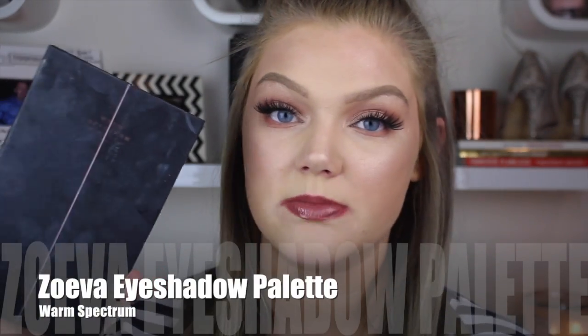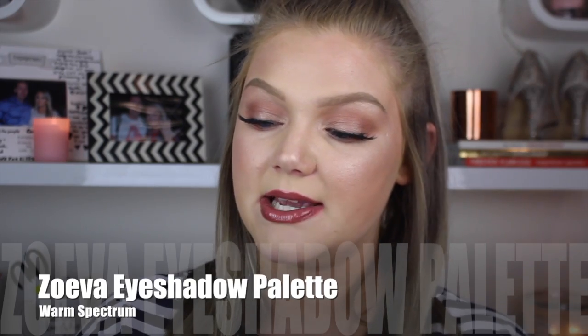This is like everything. Moving on to makeup, I will start off with an eyeshadow palette that I've been using every single day. I've been using the Zoeva Warm Spectrum palette. This, honestly, you guys, is life right now. I am in love with it.